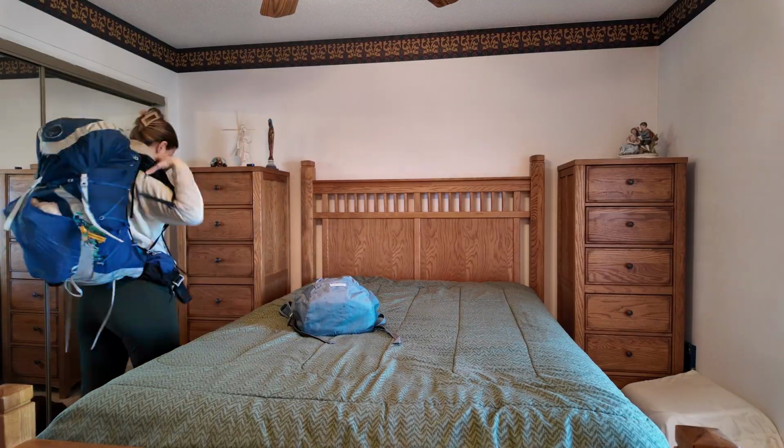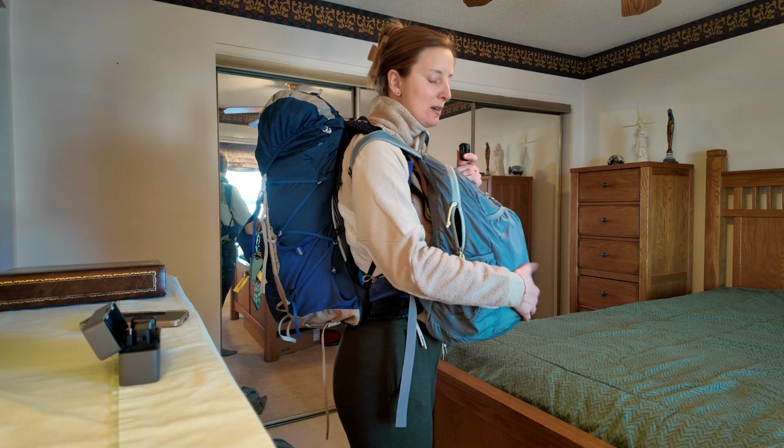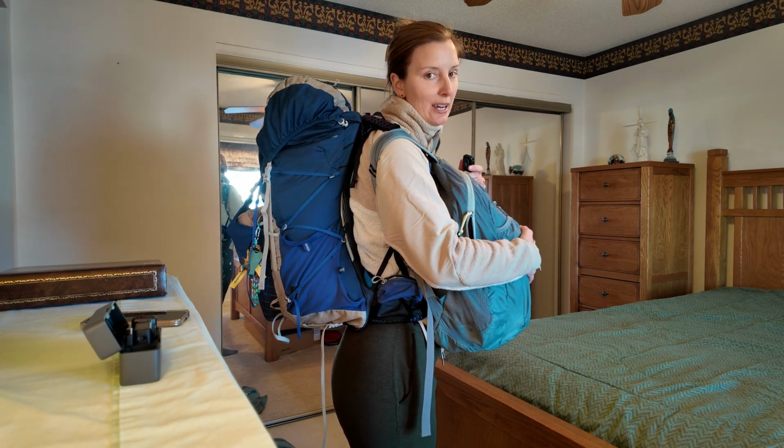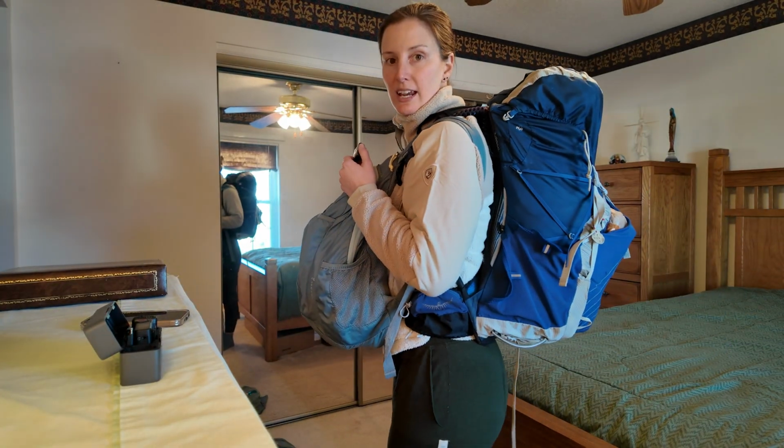Again, this is my Osprey 48-liter backpack. This is gonna go in the overhead bin. And this is my Eddie Bauer 30-liter backpack that is going to go on my lap as a personal item. So this is what everything looks like for 9 weeks in Asia.